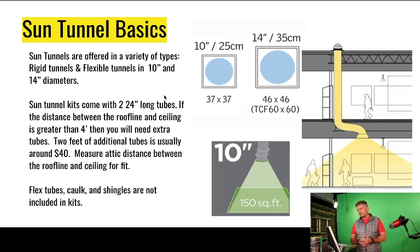So SunTunnel basics. You've got 2 different basic varieties. Now there's several more SunTunnels we could talk about, but 2 basic varieties. There's a 10-inch and a 14-inch diameter SunTunnel. The 14-inch diameter SunTunnel, I'm pretty sure I'm going to mention this at some point, is going to be around $200 to $250 more than a 10-inch. You can order these on Amazon. It's really easy to get them straight to your office.